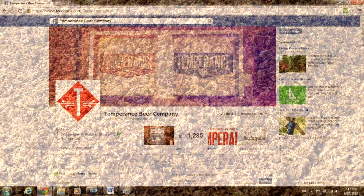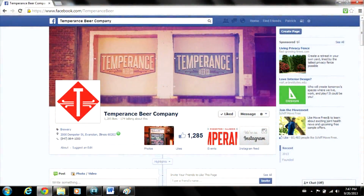As luck would have it, when I did a Google search of local breweries, I found that a new brewery, Temperance Beer Company, just opened a very short drive from our house. So I contacted them about collecting their spent grains, and they said I was welcome to pick them up at any time.